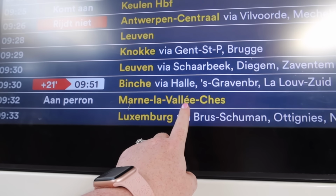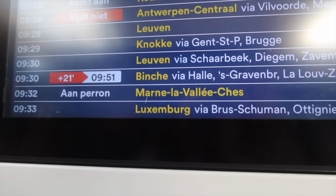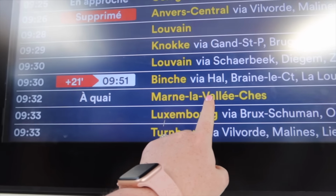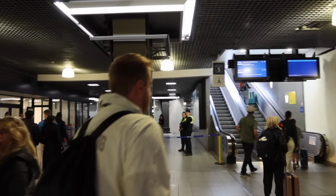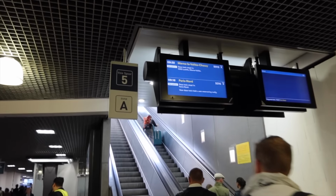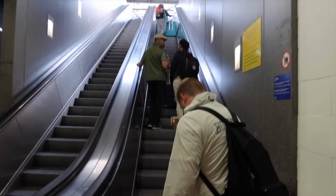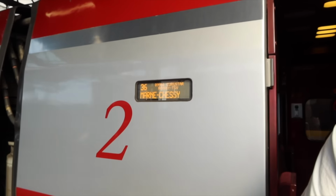Marne-la-Vallée Chessy? I'm not sure I pronounced that correctly. Marne-la-Vallée Chessy. Either way, what platform? Oh, 5A, there. We've come down one set of escalators and this seems to be like a main hub and we are over here, 5A, pretty straightforward. It tells you which coach and which seat you are. There we go, number 36.